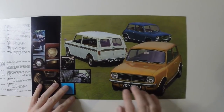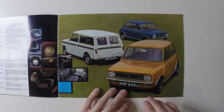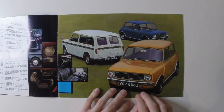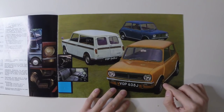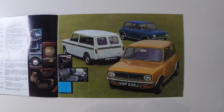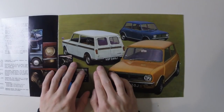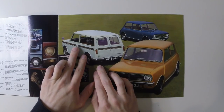This orange car is a Mini 1275 GT, the supposed replacement for the standard Cooper, with 60 brake horsepower, a nice stripe down the bottom of the doors, better instruments and the GT badge in the grille. Behind it is the standard 1000cc Clubman and the Clubman estate with its fake wood.